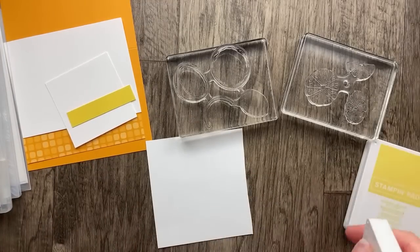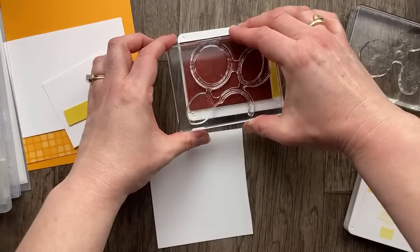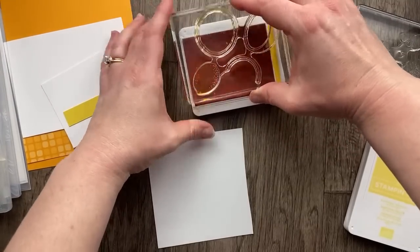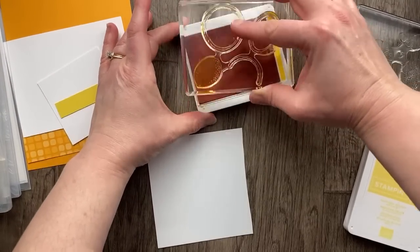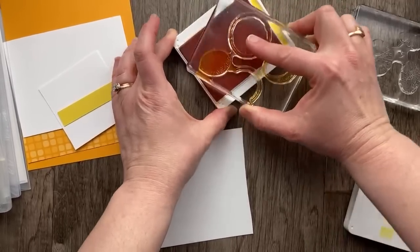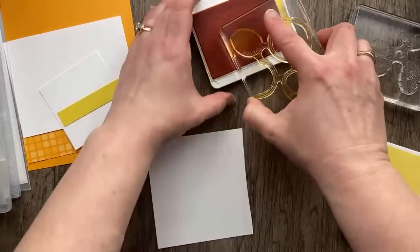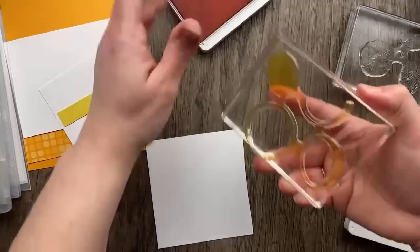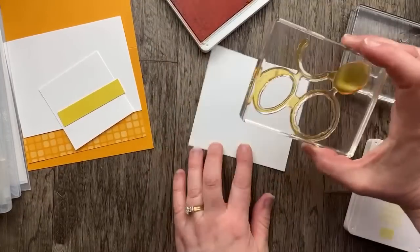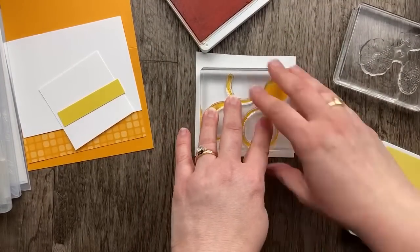So we're going to start with the outer layer, and this is going to be in the Mango Melody. And I just re-inked this one the other day, so hopefully it won't look too splotchy. In order to avoid the splotches, I'm just going to move it around a lot on my ink pad. And I think that corner didn't get it very well. Okay, so this is going to go right here, right in the center.